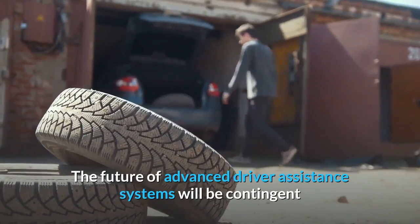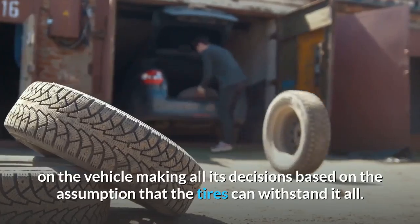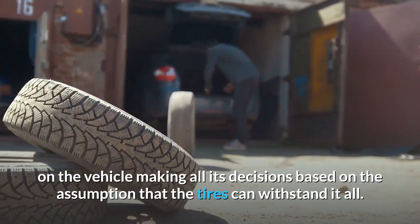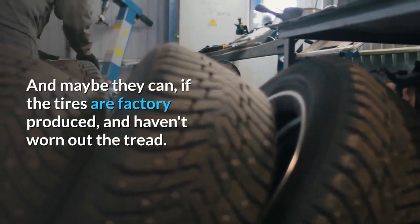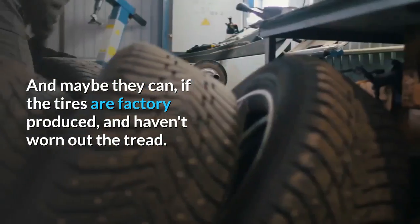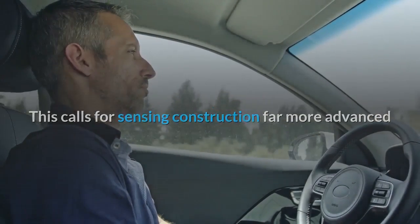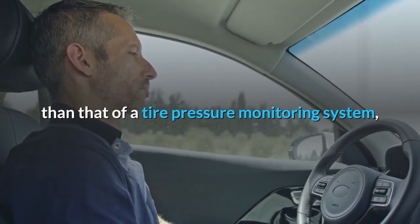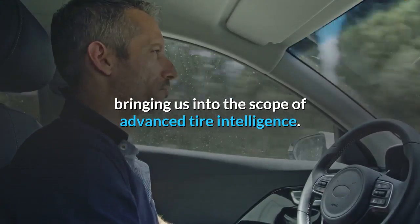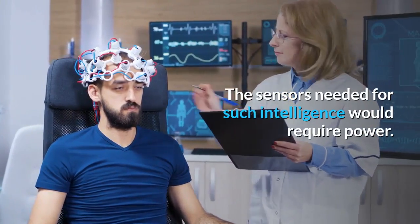The future of advanced driver assistance systems will be contingent on the vehicle making all its decisions based on the assumption that the tires can withstand it all. And maybe they can, if the tires are factory produced and haven't worn out the tread. This calls for sensing construction far more advanced than that of a tire pressure monitoring system, bringing us into the scope of advanced tire intelligence. The sensors needed for such intelligence would require power.